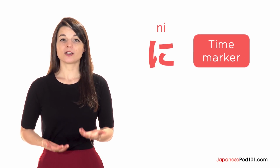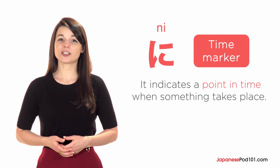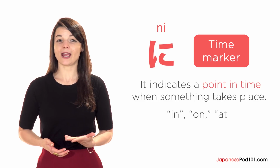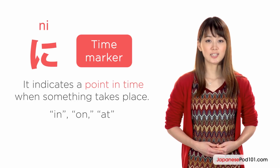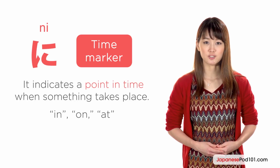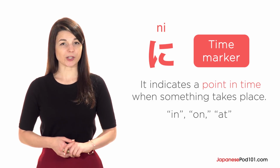As a time marker, this particle indicates a point in time when something takes place. It's equivalent to in, on, or at in English. Unlike English, we can use ni with various time expressions. In English, the preposition we use changes depending on the expression we use.